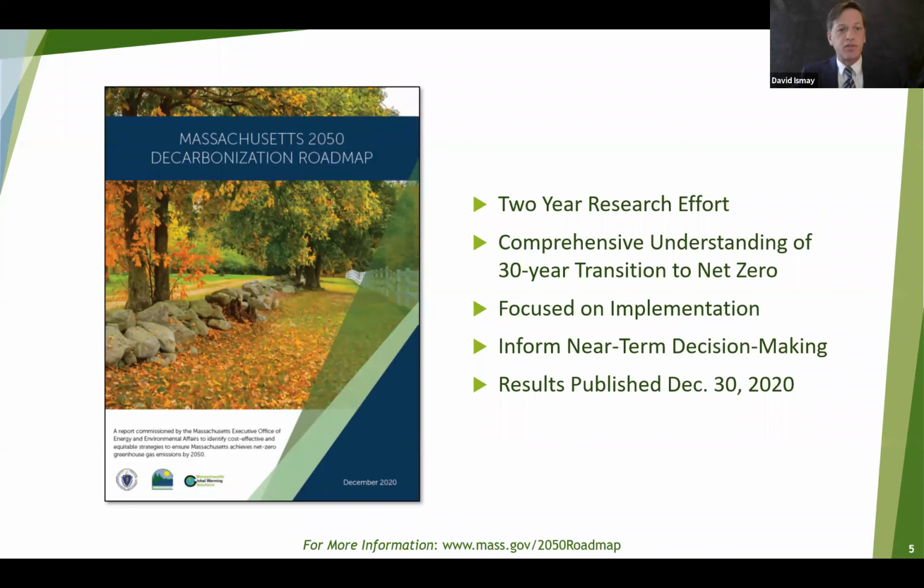This is really a transformation. We know we can do it. We know the broad outlines of what to do, but transforming the whole economy in 30 years is not an easy task. So the roadmap does it. It gives us this vision. It shows us the options we have, and that's really important. But it also shows us the types of actions that we must start taking now.